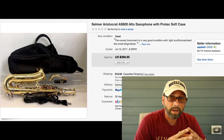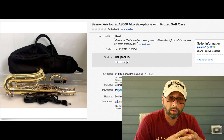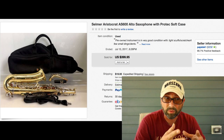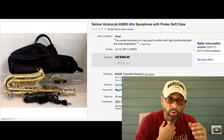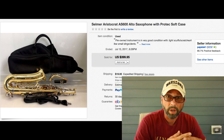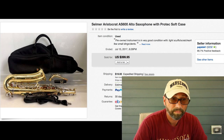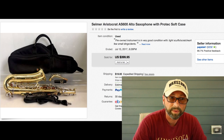But these beginner saxophones and trumpets, they sell really, really good because they are pretty expensive when they're new. This is probably about $800 to $900 new. So when people want to start playing and enjoying these instruments, they look on eBay, right? Because they're not sure if they're gonna like it. So they sell really, really good.